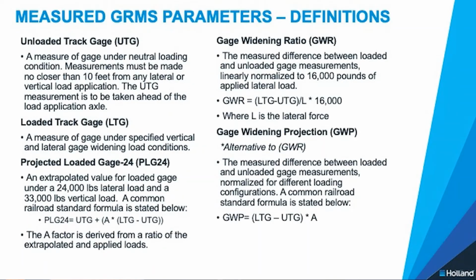Now let's take a look at the measurement GRMS parameters and what are their specific definitions. UTG, or unloaded track gauge, is a measurement of gauge under neutral loading condition. Measurements must be made no closer than 10 feet from any lateral or vertical application, and the UTG measurement is to be taken ahead of the load axle application.